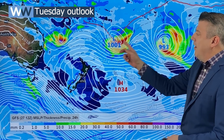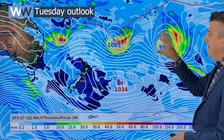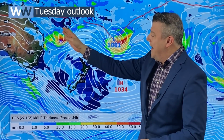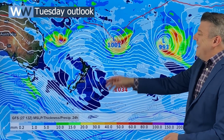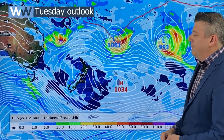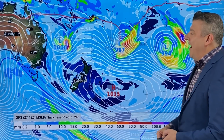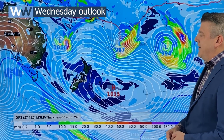Tuesday, you can see these lows a little more clearly now. This one is not one for us to worry about, but these two here could be worth keeping an eye on, especially this one as it drops further into the Tasman Sea. This other one further out to the northeast probably won't be a problem for us, but it's worth keeping an eye on. It's certainly in our neighbourhood. And then our final map for Wednesday of next week, you can see what I mean.